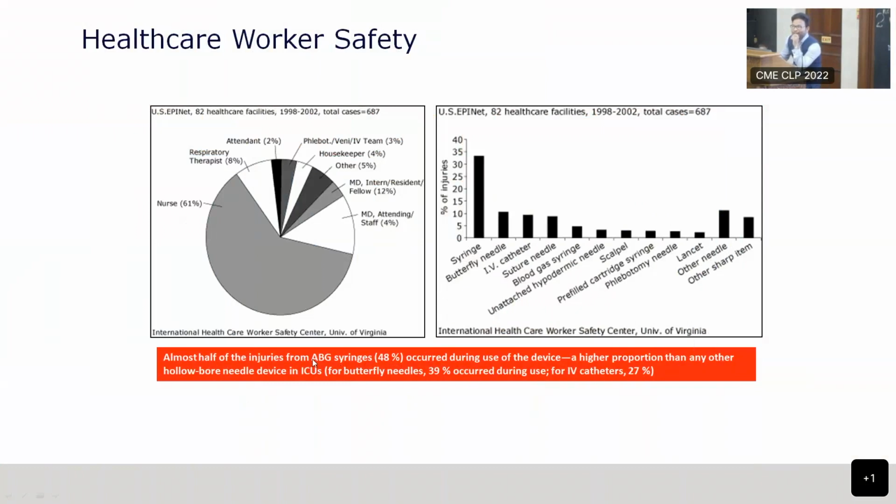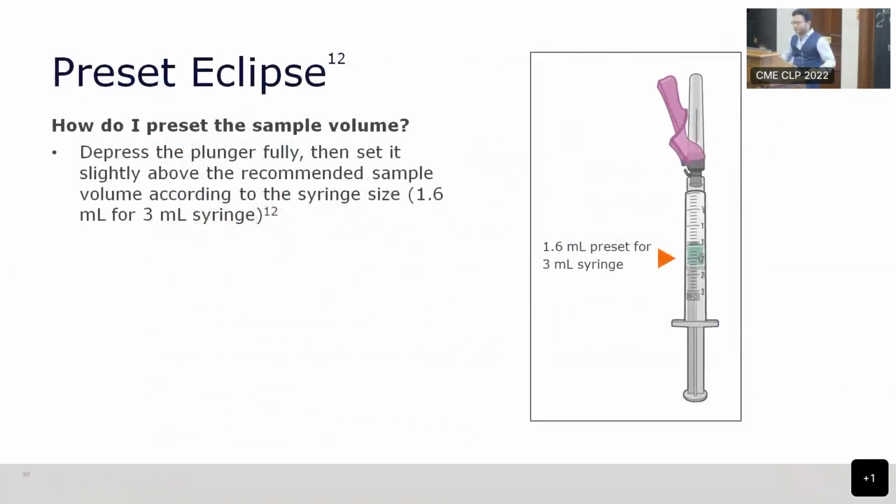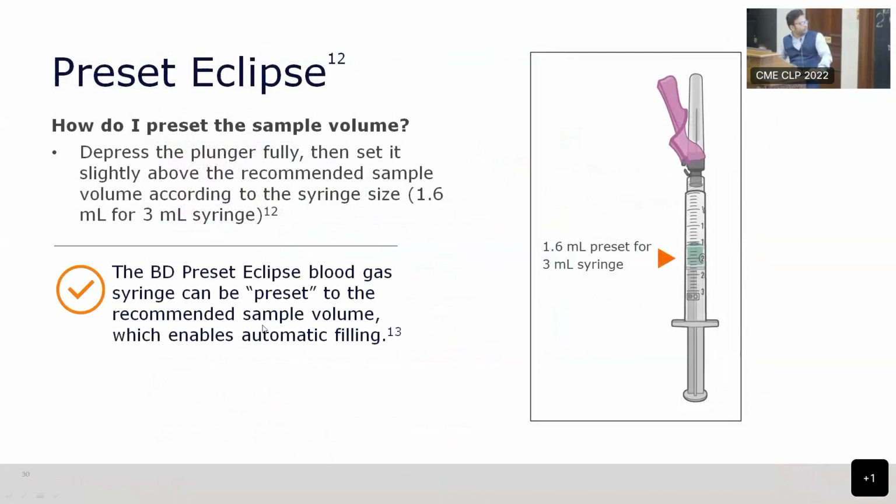Do you know why? When they collect the blood, the protocol says you need to remove the needle immediately, recap the needle as soon as possible, and then send it in. During that, as soon as possible, most of the needle injuries happen, 14% of the time. To prevent that, there is this kind of needle called the eclipse needle. You see this pink portion? Once your blood collection is done, you can lock your needle. That will prevent needle stick injury, and it is irreversible. Once you lock it, it will not open. So we call it the preset eclipse needle.